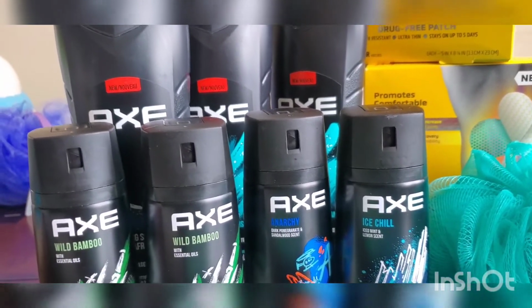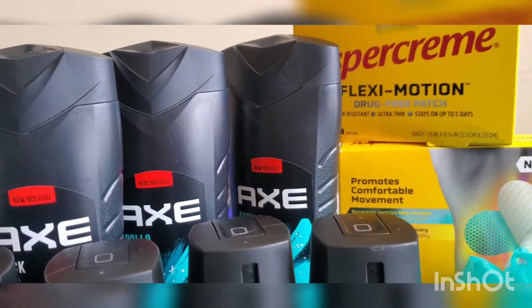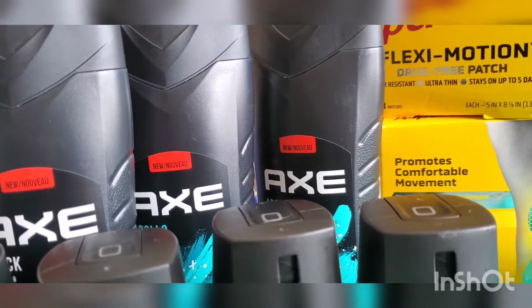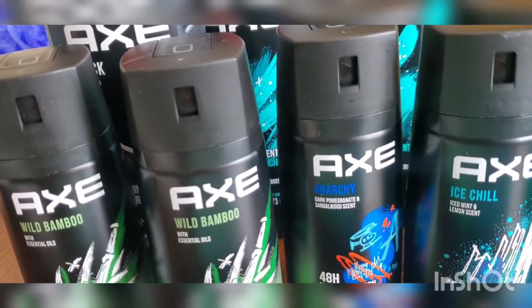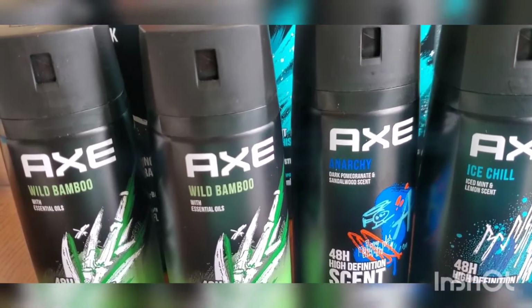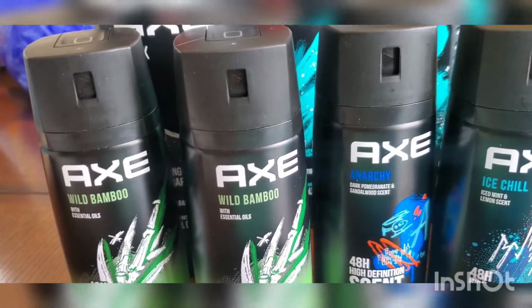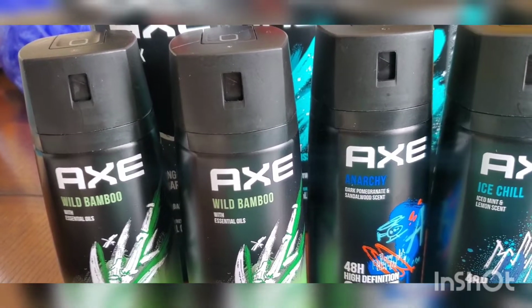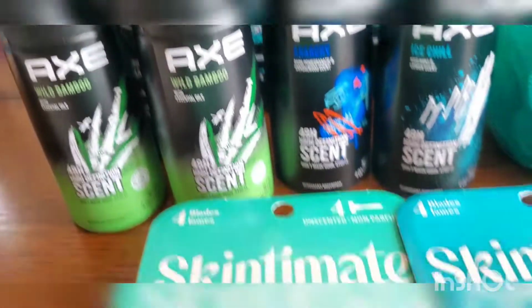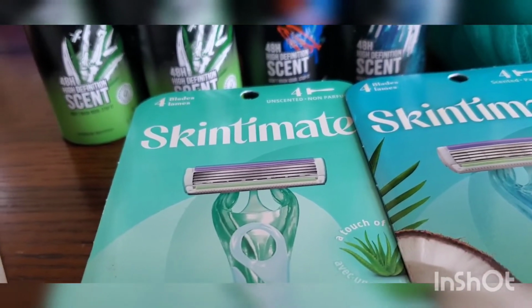I did four transactions. I used two cards, four transactions. So the Asper-Cream Flex Emotion, these are buy one, get a $10 extra buck. I believe the Axe is spend 15, get a $3 extra buck. No, get a $5 extra buck, my bad. Buy three, get a $5. Spend 15, get a $5 extra buck. Select Skintimate, they are 2 for 14, buy two, get a $5 extra buck.